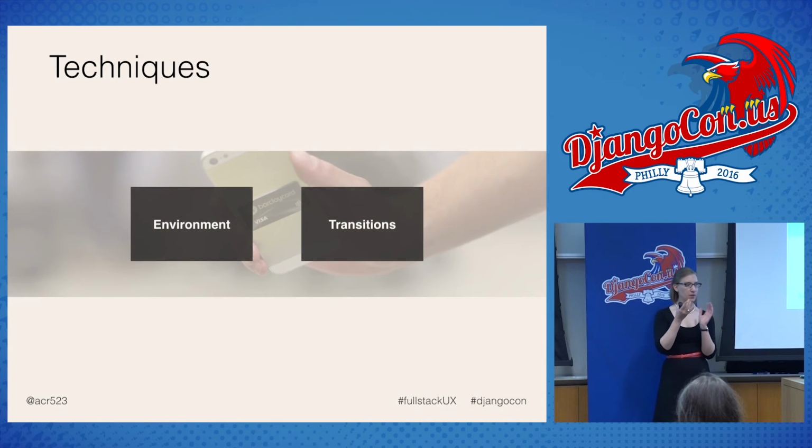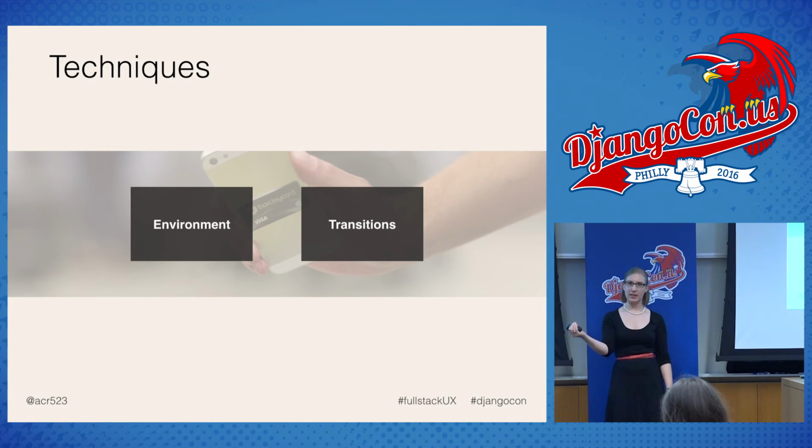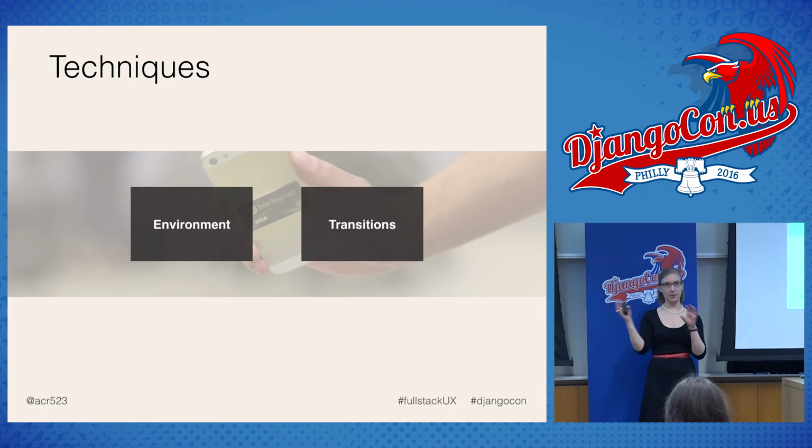So your environments are setting the context for your user. I'm here in Huntsman Hall at Penn using my phone. I am at home using my desktop to work online, to do work at work. Those are your environments, and that context might change what you're going to serve to your user base. The transitions are moving between contexts.